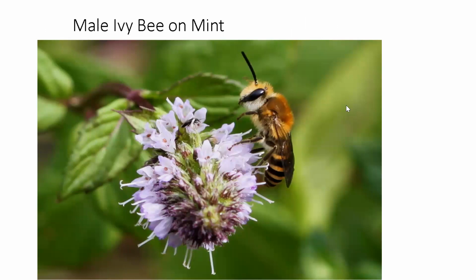This is a male ivy bee on mint, and it was fascinating to see it. It seems to be watching this little flower beetle, and I'm not quite sure whether it's looking at it and thinking, well, I wonder what you taste like, or whether it's worried. But whatever it was doing, it kept very still and allowed me to photograph it.